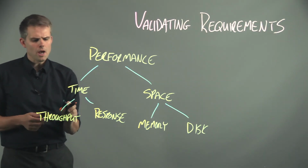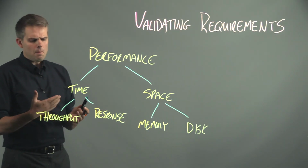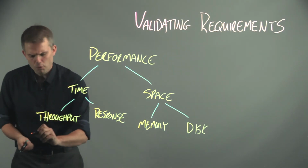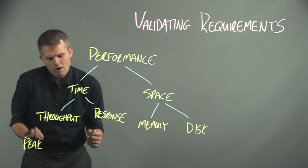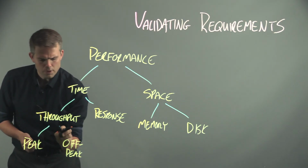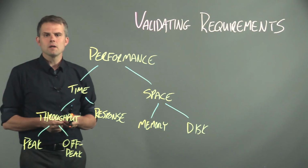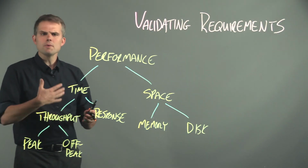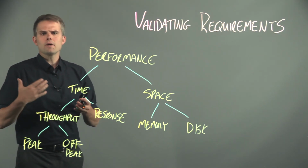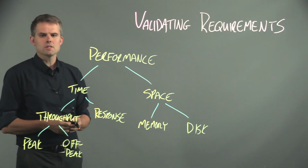So throughput measures the number of users per second, or the number of transactions per second that a system can handle. But there are different kinds of throughput. So you might say, hey, we care about peak throughput or off-peak throughput. So in peak throughput, you might say, hey, in the middle of the afternoon, the system should be able to handle 50 users per second. And in off-peak times, when the system is maybe doing other transactions in the background, you might say, hey, the system should only be able to handle 10 transactions per second. So you can go to a lower threshold because the system is doing other things at the same time.